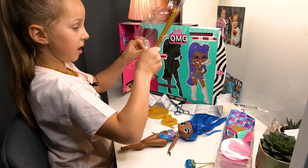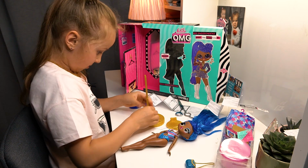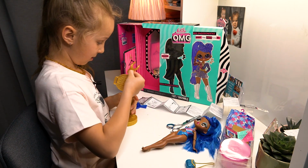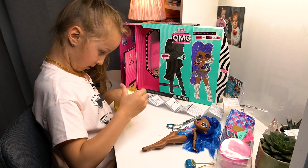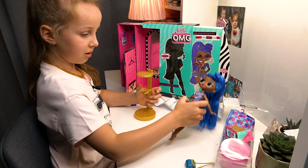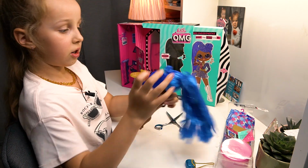So we got the instructions. Get it out. This should go in here. Yeah, that's the wrong one. So put this in here, then I have to put this here. Oh, I forgot this little piece. I think it goes here. I think that's where the doll is gonna go. Something like that. Okay. Put the instructions away. We don't need those right now. Brush her hair.